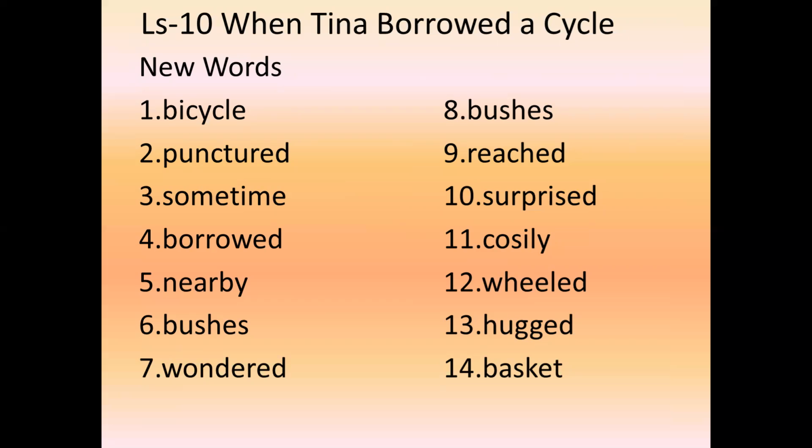Number 9, reached. R-E-A-C-H, reach, E-D, reached. Number 10, surprised. S-U-R-P-R-I-S-E-D, surprised. Number 11, cozily. C-O-S-I-L-Y, cozily. Number 12, wheeled. W-H-E-E-L-E-D, wheeled. Number 13, hugged. H-U-G-G-E-D, hugged. And the last word here is number 14, basket. B-A-S-K-E-T, basket.